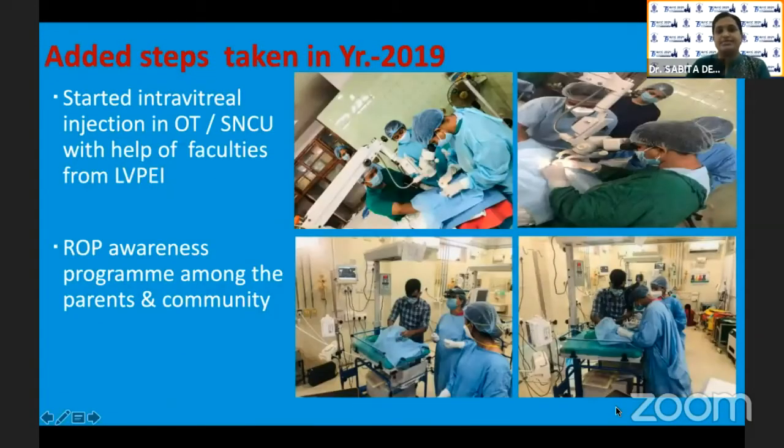So what are the added steps we took in the year 2019? We started giving intravitreal injections in the SNCU and also in the operation theaters of the MKCG Medical College. And we started the ROP awareness program among the parents by giving pamphlets, radio and audio visual aids. There was also a sensitization of the pediatricians.